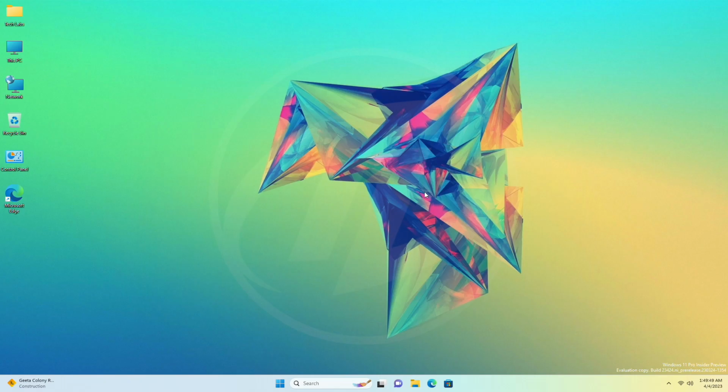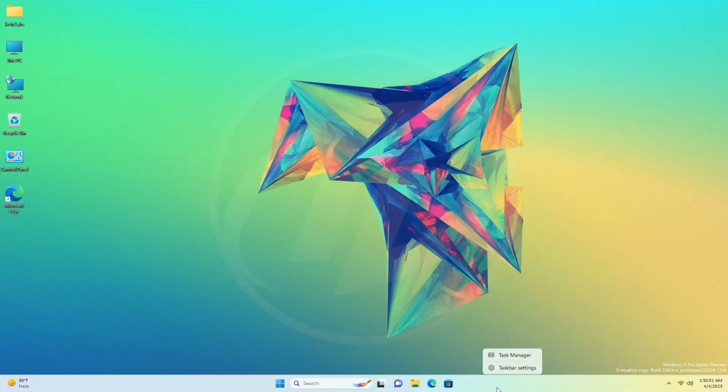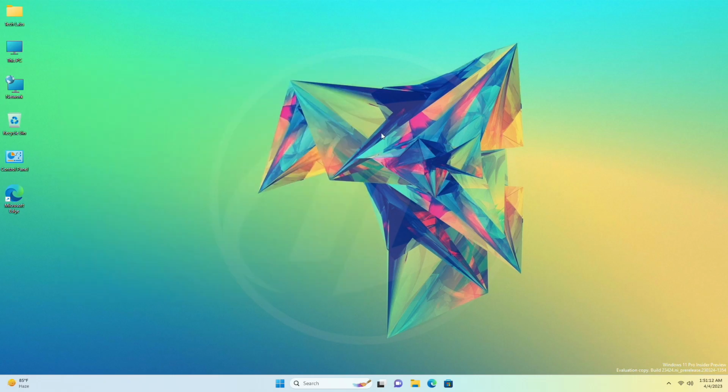For input, made a change to help improve performance when using a high report rate mouse while gaming. For windowing, fixed an issue from the last flight where Microsoft Edge tabs would show when doing Alt+Tab even if Settings, System, Multitasking was set to Don't Show tabs. Lastly, for Task Manager, fixed an issue where the search icon could end up overlapping the Task Manager icon in the title bar. So, that was all from Microsoft for this build.